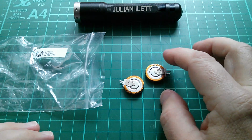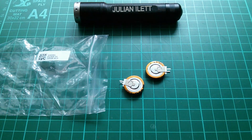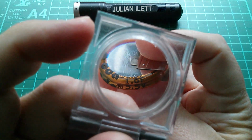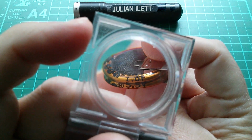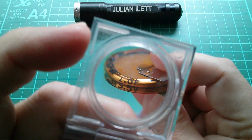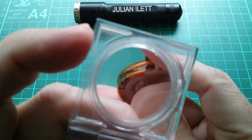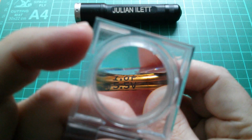I want them to hold data in the memory chips of my 8-bit computer project. So you can see that these are 1.0 farads, 5.5 volts. Now fairly clearly you've got two discs in there, kind of held together with heat shrink that has the printing on it. So this is presumably two supercapacitors in series.